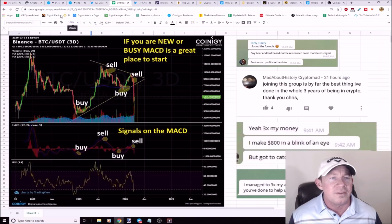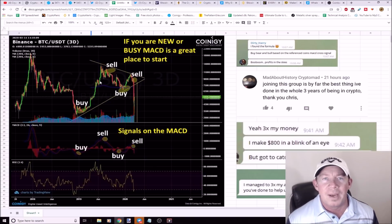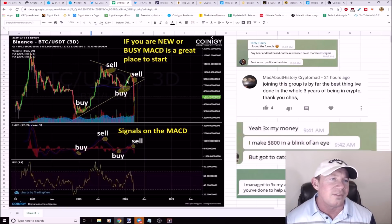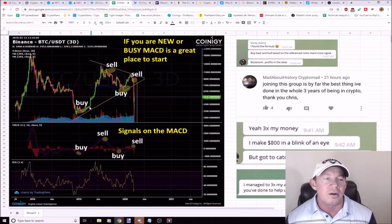Shout out to Yuri. He made this chart, and I've talked to you guys about MACD buy and sell signals 1,000 times. And so I posted something about it just to show you MACD. If you were buying and selling on MACD, you would have bought here at 3150. You would have sold, not the top, but you would have sold close to 11,000.